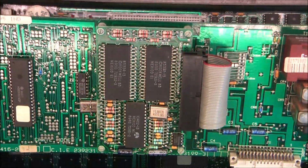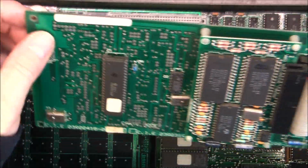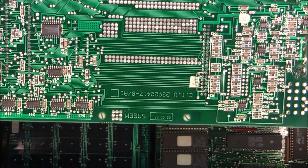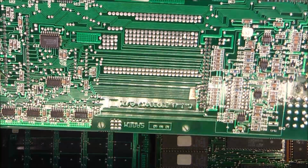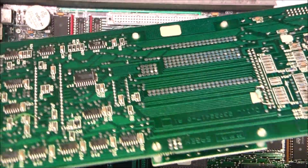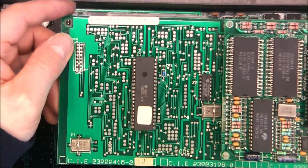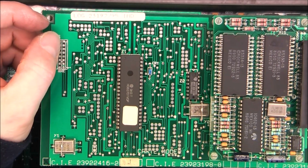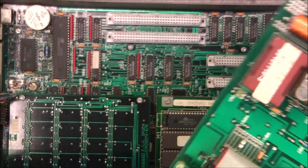How is it called? It is not called in any way, quite weird. So Sagem brand, it is upside down, but CIU. Okay, but they did not tell what it means. You can see one Hitachi chip here. Is it for the display output maybe? No, it must be some.